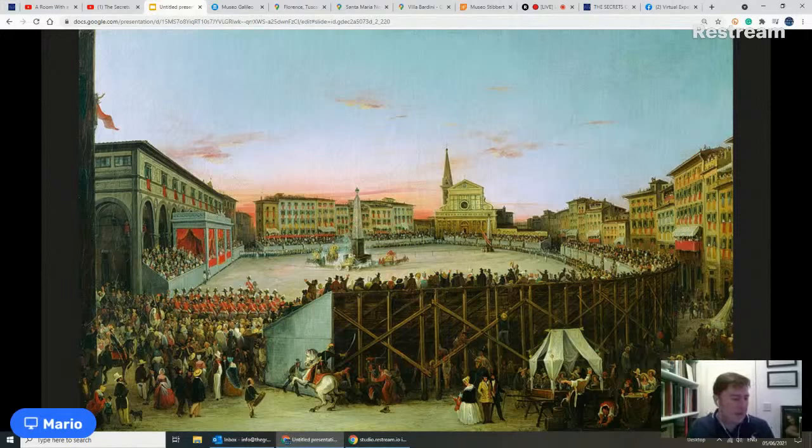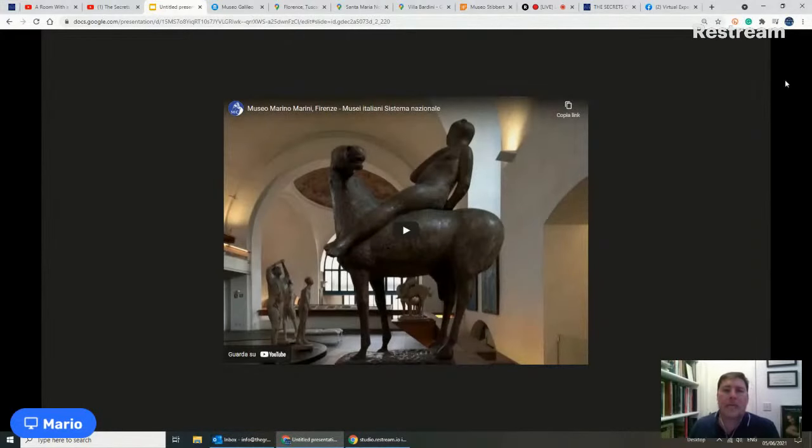Still today, people are claiming to want to stop the races because every time they run, for example, the Palio, one or two horses have to be put down. So there are also concerns.